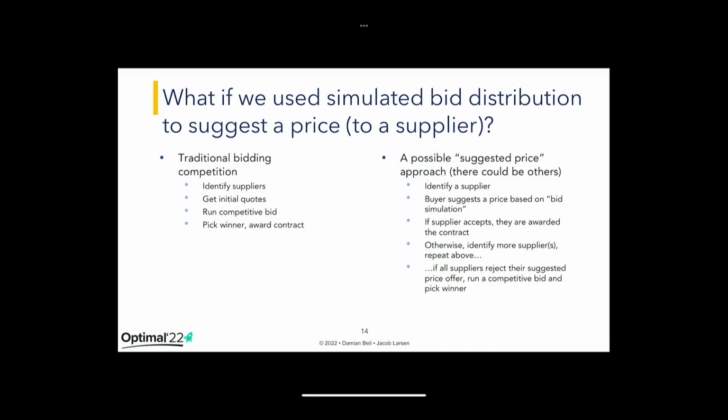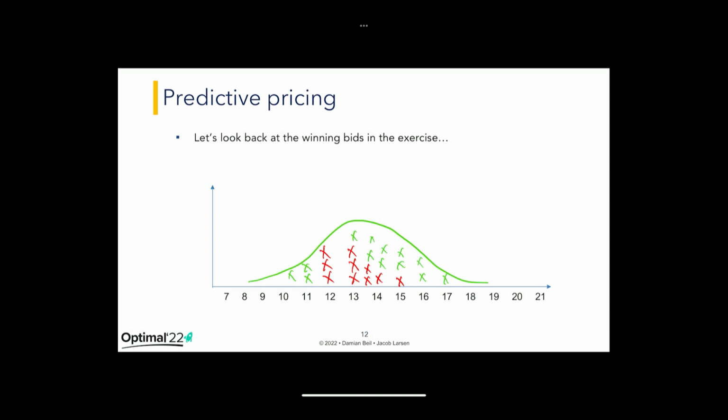And this is just sort of a hypothetical, just to get our gears turning and have a discussion about how this might work. So think about in a traditional setting, you identify your suppliers, you get initial quotes, you run a competitive bid, you pick a winner. That's kind of what we did today. We didn't run this initial quote setting. How about a possible approach, there are many other ways you could use prediction, but what about this? Identify a supplier. The buyer is going to suggest a price based on some bid simulation. What does that mean? You go back to this distribution and you pick something from that distribution, okay? And you say, hey, supplier, here's a recommended bid.